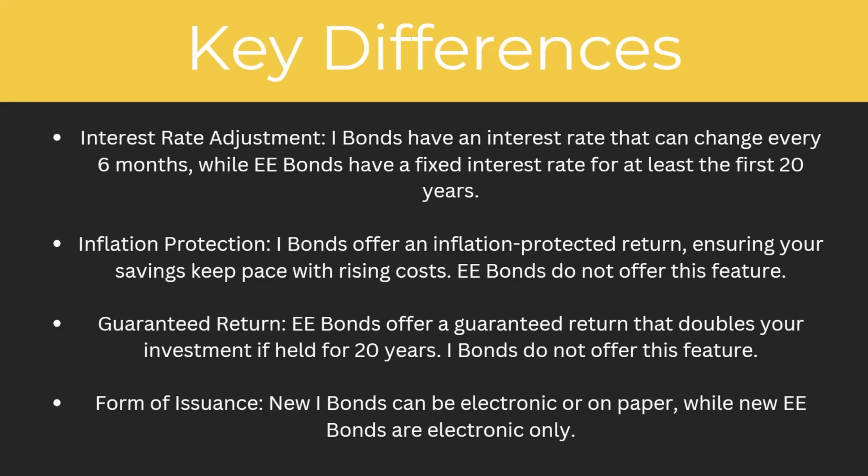So what are the key differences between them? To start with, interest rate adjustment. I bonds have an interest rate that can change every 6 months, while EE bonds have a fixed interest rate for at least the first 20 years. There's also inflation protection. I bonds offer an inflation protected return, ensuring your savings keep pace with rising costs. EE bonds do not offer this feature.